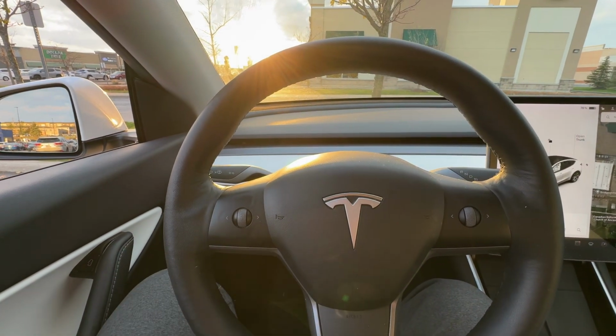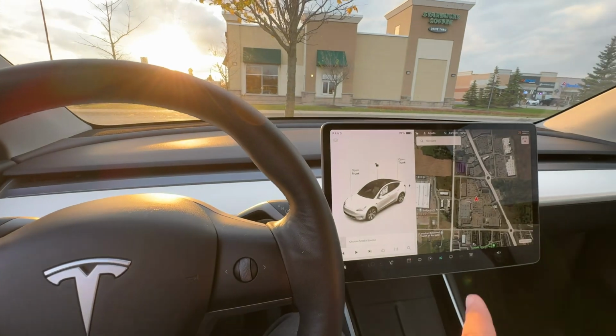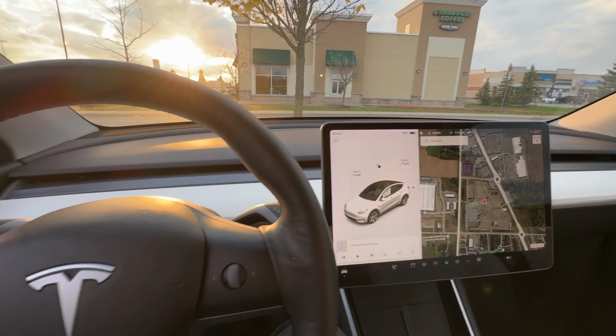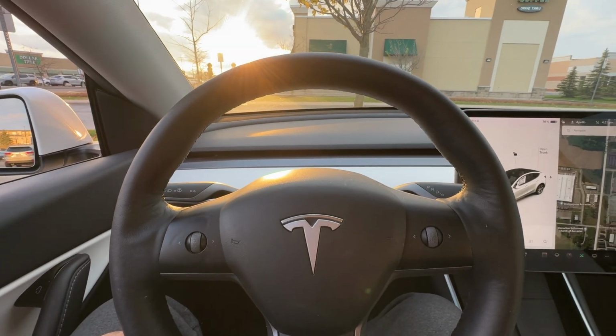What do you guys think? Should Tesla recall the computer on the Tesla Model 3 and the Y from 2019? So let me know down in the comments below.